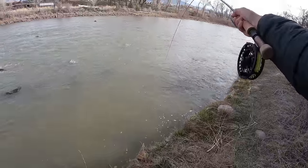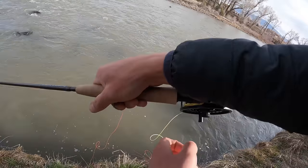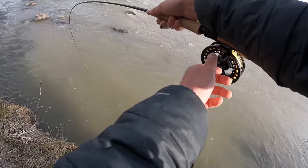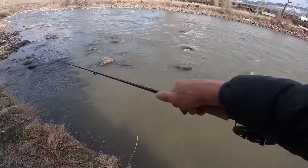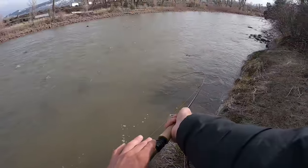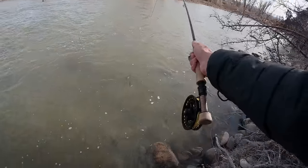Andrew! Oh, buddy. Undercut banks for the win, boys. It's a really nice brown trout. Oh my gosh, dude, that's so sick. I'm gonna bring him down here. That's so sweet, man. So sweet.